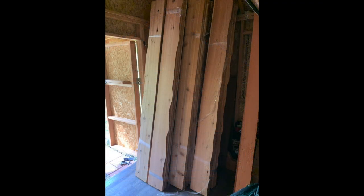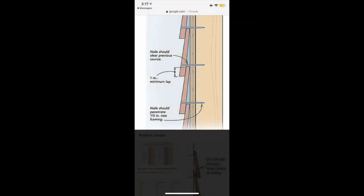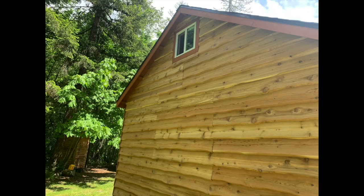We found a really nice place in Sherwood, south of Portland, and it's called Lumber Material Resource, or LMR. And here's a guide on making sure you get those shingles installed properly in case you decide you want to do that yourself.